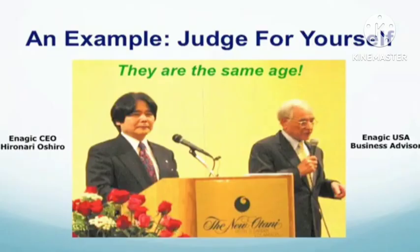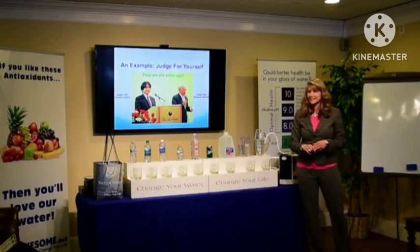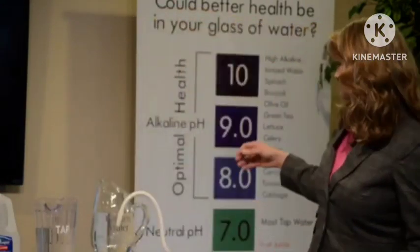See this right there. These 2 men are exactly the same age, and they're both Japanese. Guess which one's been drinking the water for nearly 40 years? Yeah, this one over here. That's amazing to me. People oxidize at different rates. You can have 2 people exactly the same age, and depending on their oxidation level, how fast they're oxidizing and aging, you can see it by what they put into their bodies.